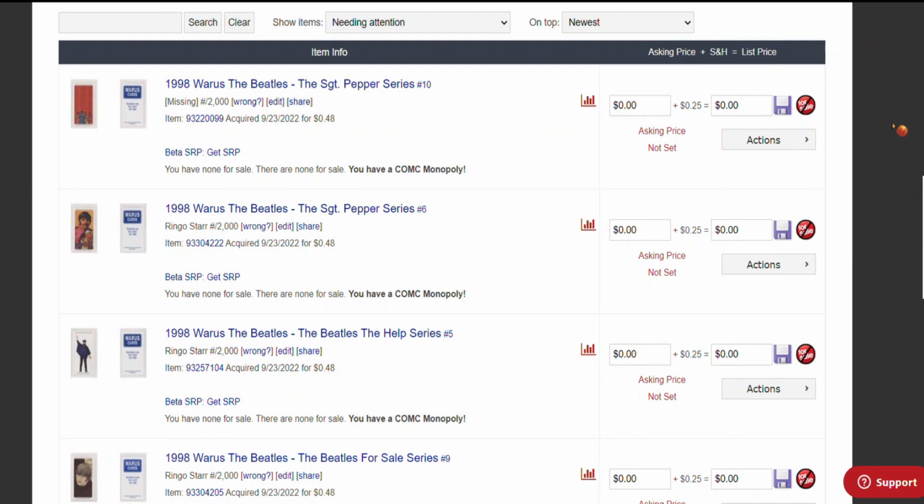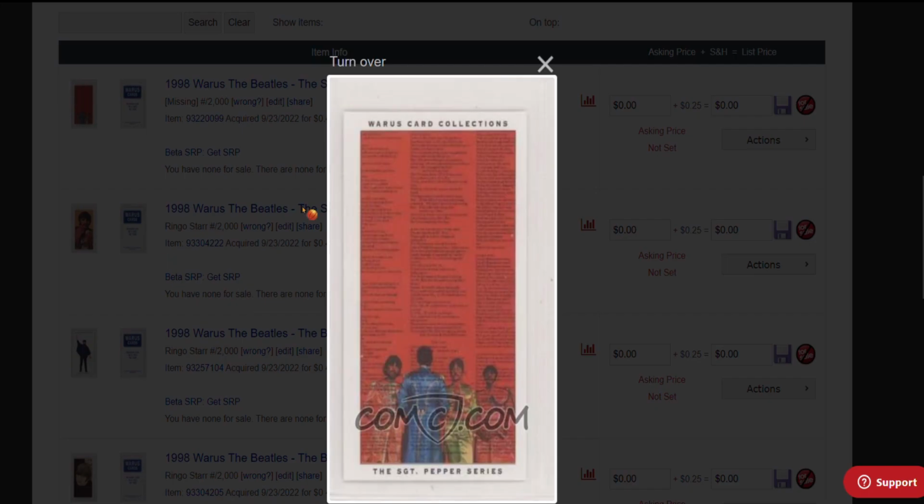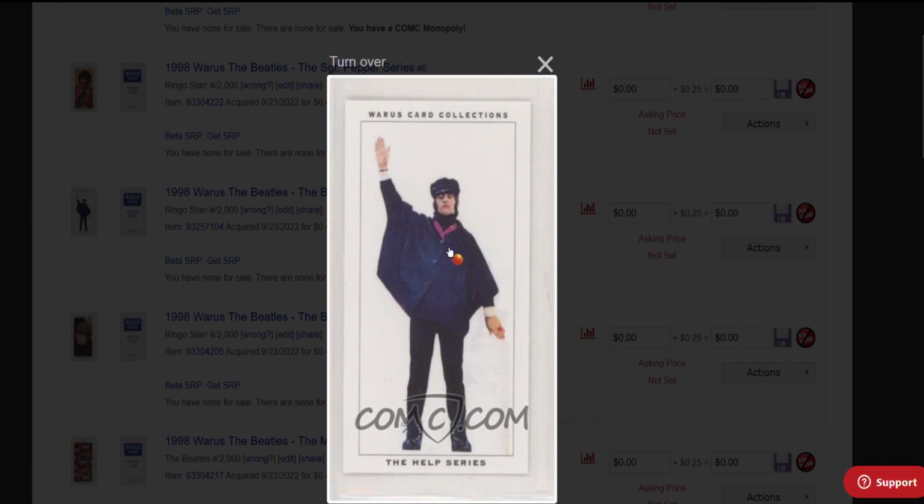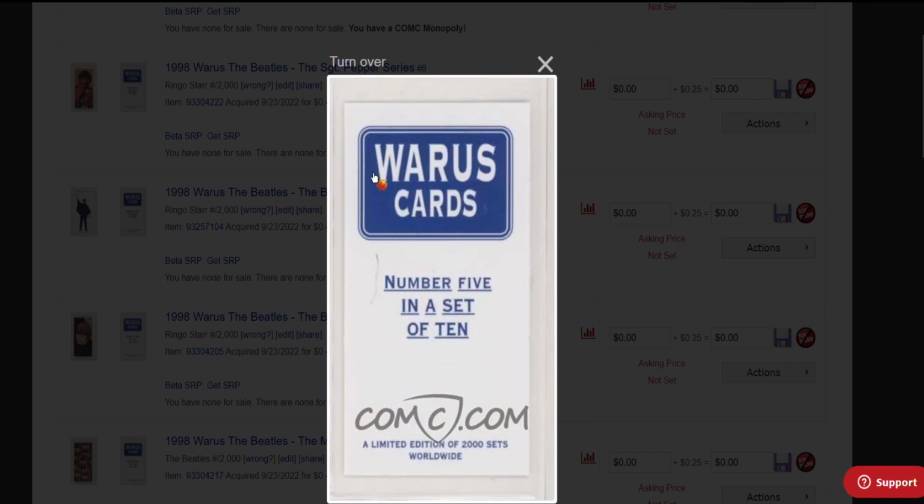1998 Walrus The Beatles. Now the last 7 cards in this haul are all Beatles cards from 1998. Walrus, the company that made these cards, released 26 different 10-card sets of the Beatles, as well as one of the Rolling Stones. For each set, they limited the printing to just 2,000 per card.